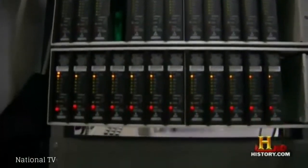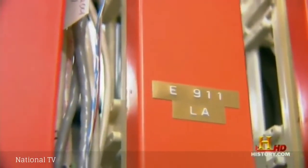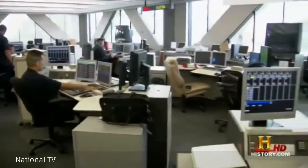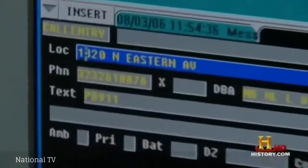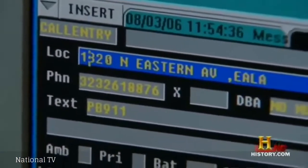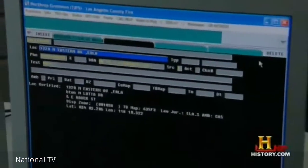Los Angeles County utilizes a system known as E911, or Enhanced 911. E911 accesses a computer database that automatically gives the operator the physical address of the caller. Okay, let me confirm the address is 1320 Northeastern Avenue, Los Angeles, is that correct?